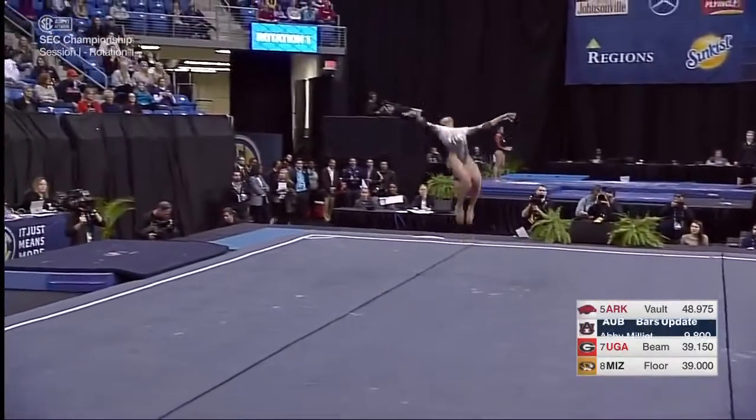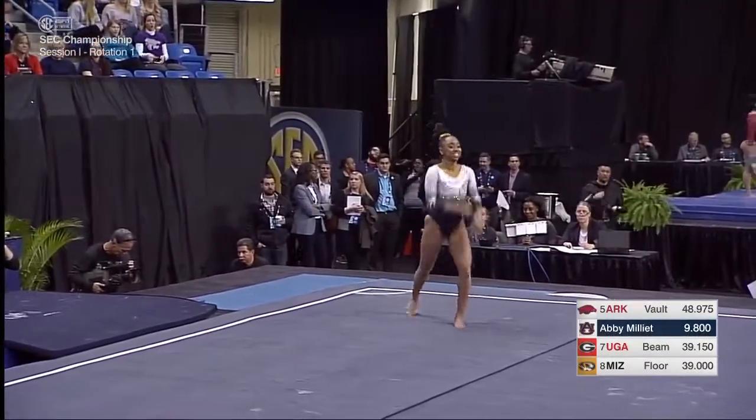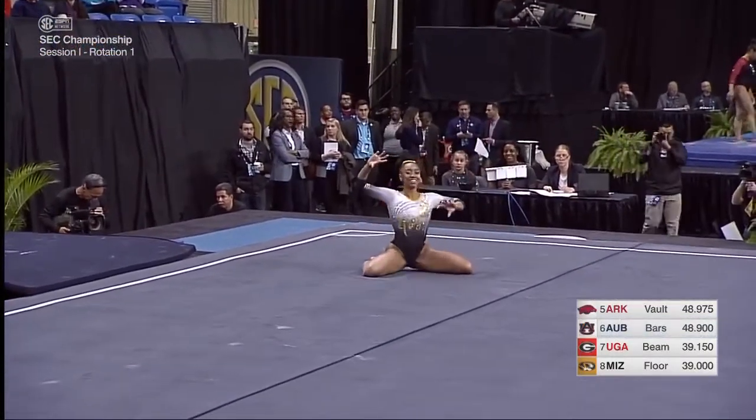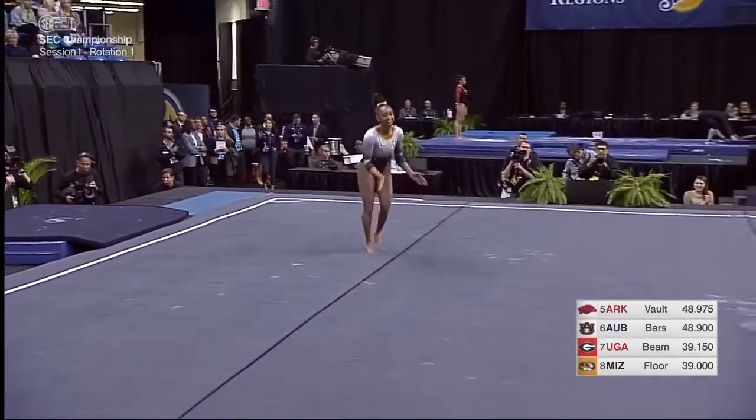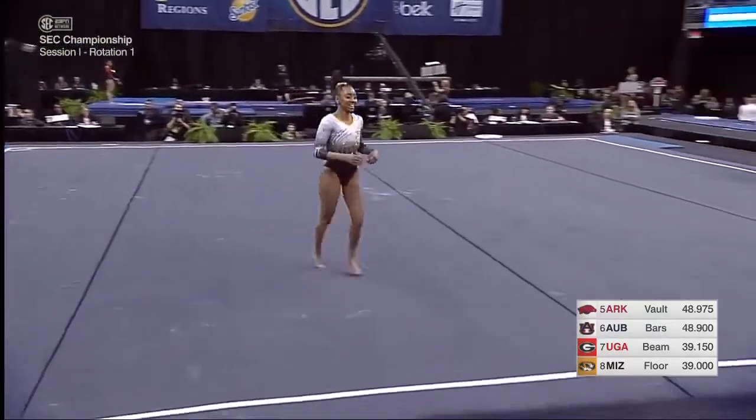Aspen Tuckett now finishing her floor routine for Missouri. Missouri scores are all in that 9.7 to 9.775 range.